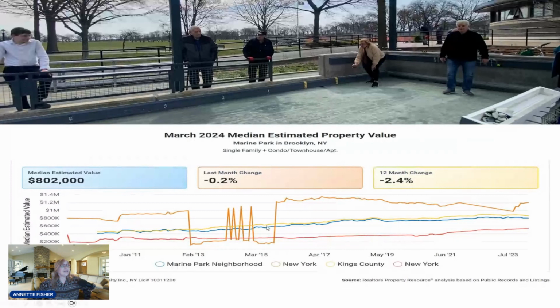You can see, if you look back in March of 2015, everything was very low. And then Marine Park really started to get going. Then we took a little bit of a dip during the pandemic, and you can see things have been dropping. And now they're starting to pick up again. So Marine Park, I would say overall value-wise, is definitely holding its own.